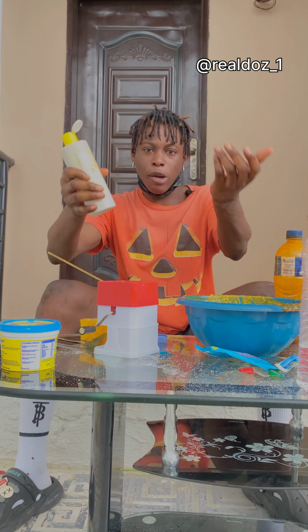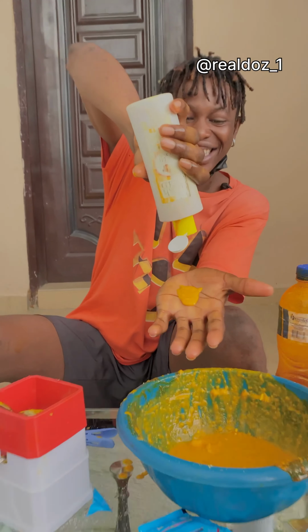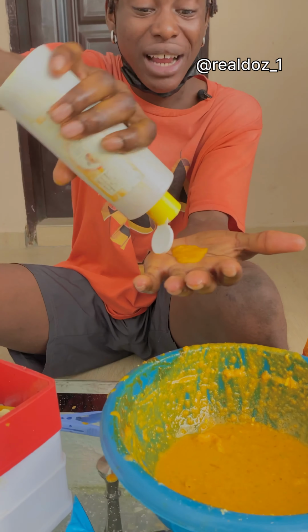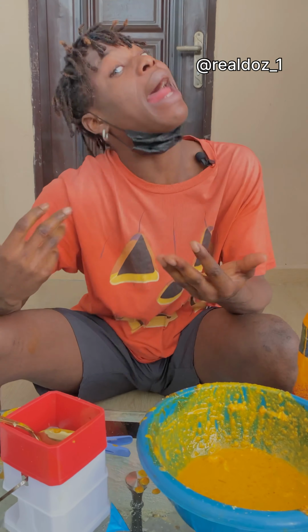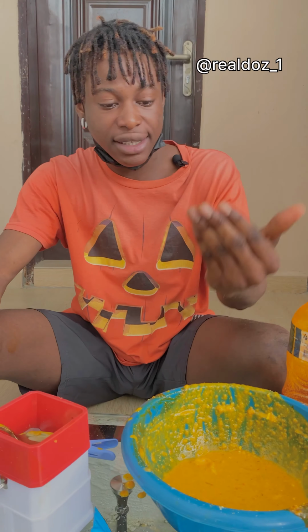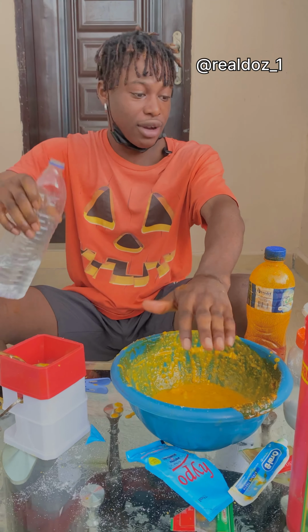So you can rub the cream, just put it in your hand like this. Okay, did you see our skincare? Did you see? So after applying it, you apply it. I will not apply it because I don't like to apply cream. So you that want to apply, you apply it. I wash and come off my hand first. You apply it.